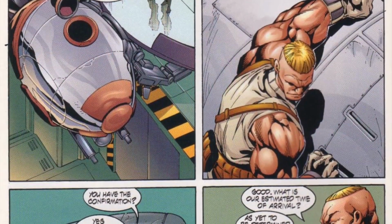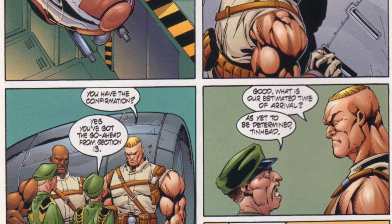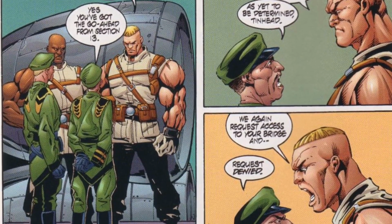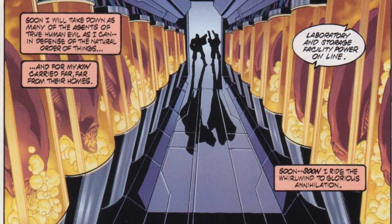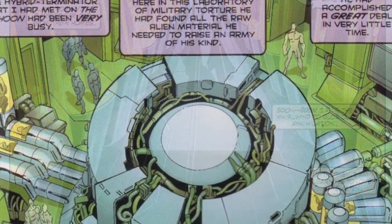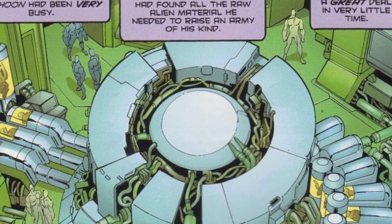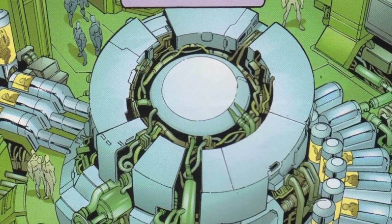Now, there are two of them. There is the one that we had initially seen, and then the one which that one had just created. And this is where we see their ultimate plan. We can see rows upon rows of xenomorphs in stasis. Their clear intent is to resurrect the Skynet and Terminator army. And indeed they do. They've been very, very busy. We see an entire processing station. The new Terminator alien hybrids are skinless, and we see a monologue.